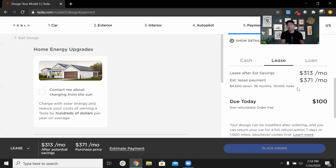And I know by the end of 2022, when the lease is up, I'm going to get an upgraded car. So the big reason for leasing for me is that A, I don't want to buy the car at the end of the lease. With Teslas, you can't actually buy the car at the end of the lease for the Model 3 specifically.